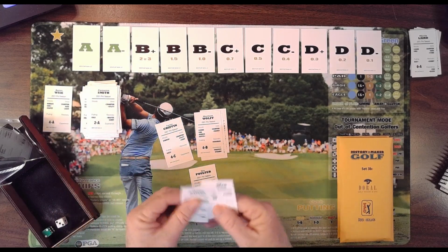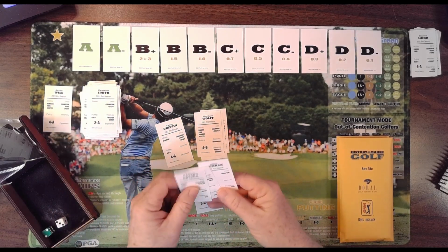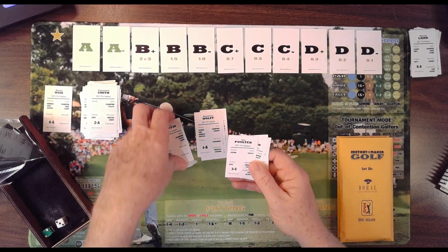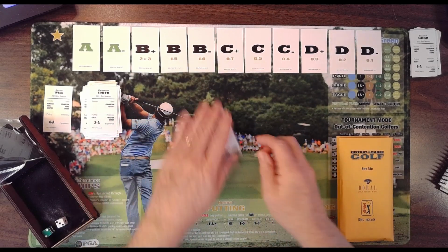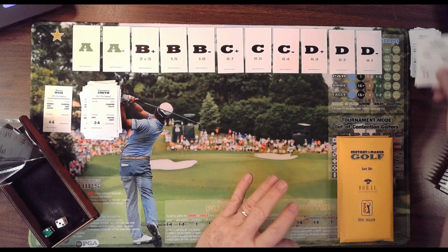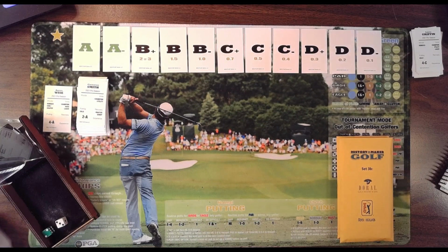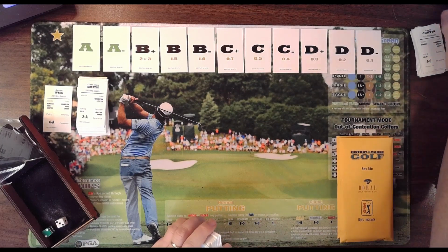Shane Lowry is out. Open champion a couple years ago. Jason Kokrak. Ian Poulter. So a few names not making it. And so that's it for the morning round. So we will pause it here and get our evening group ready.